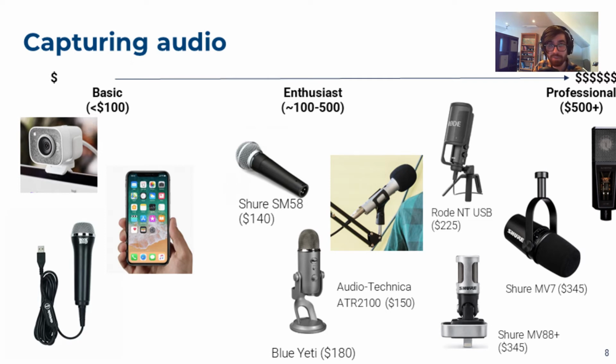So if what you have is a webcam and you're like, I really want to make a show, but I don't have the money to buy a nicer mic, just make the show and figure out how to make it sound good later. But with that said, if you're going to spend a little bit of money, trying to upgrade from something like a webcam mic can be really important, or something like if you have an old rock band set, maybe don't use that microphone. I've tried, it's trash.